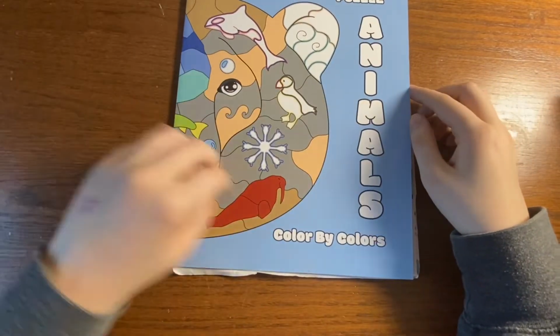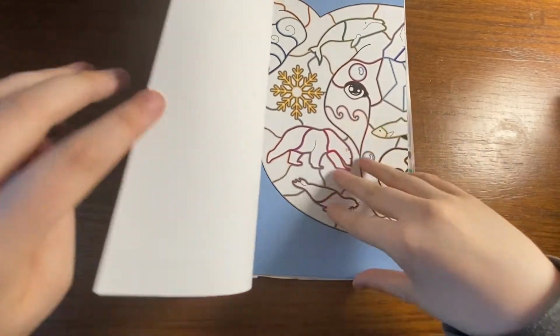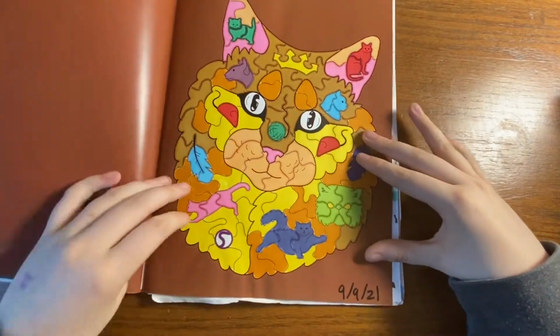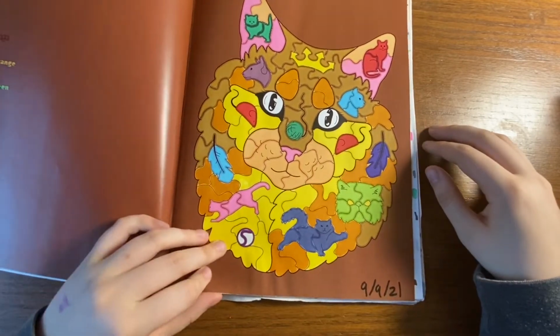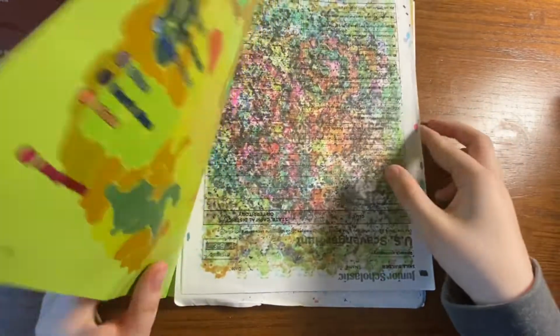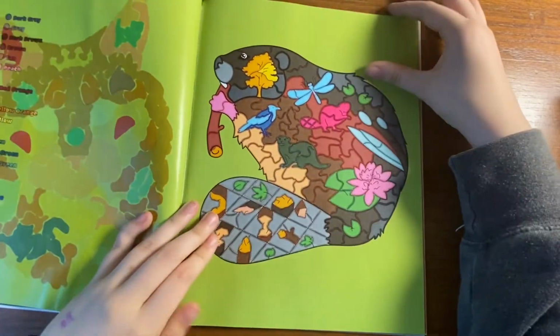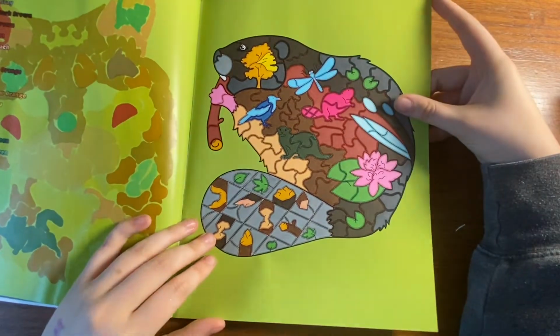This one I'm actually really close to finishing. I think I have like 6 more. Those are my blotter pages. The beaver. I love beavers.